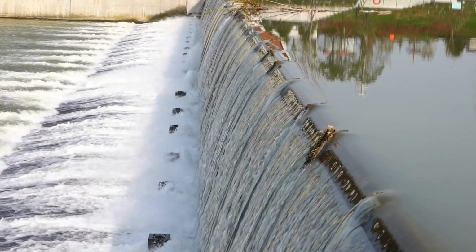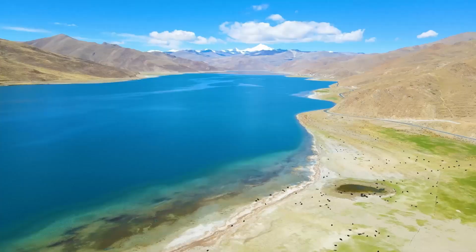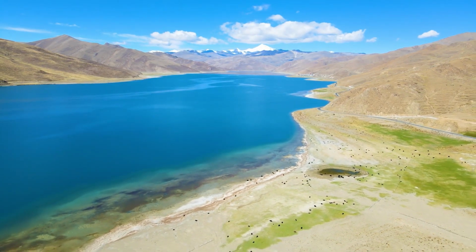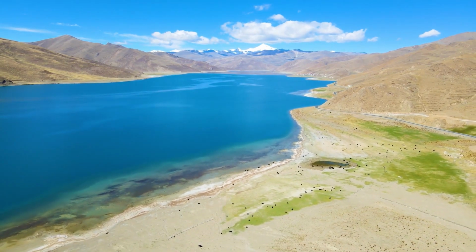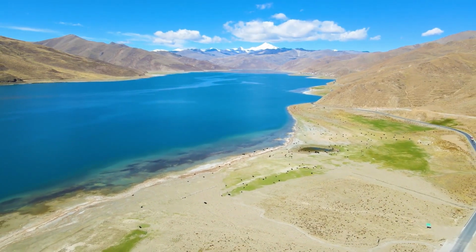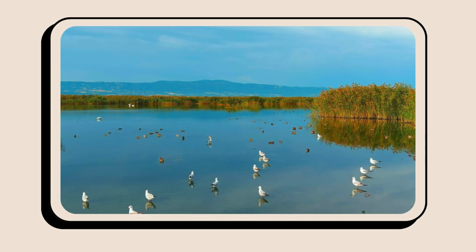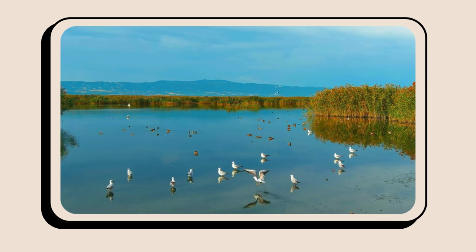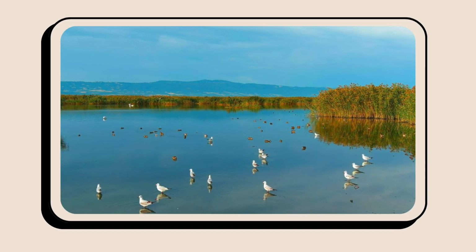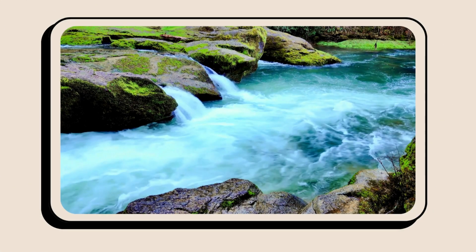Some common types include glacial lakes. These lakes are formed when glaciers melt and leave behind water, like the Great Lakes in North America. Volcanic lakes. Created by volcanic eruptions, these lakes fill volcanic craters. An example is Crater Lake in the United States. Salt lakes. These lakes have high levels of salt. The Great Salt Lake in Utah is a well-known salt lake. Artificial lakes. Made by humans, reservoirs are often created by building dams and are used to store water for drinking, farming, and energy production.